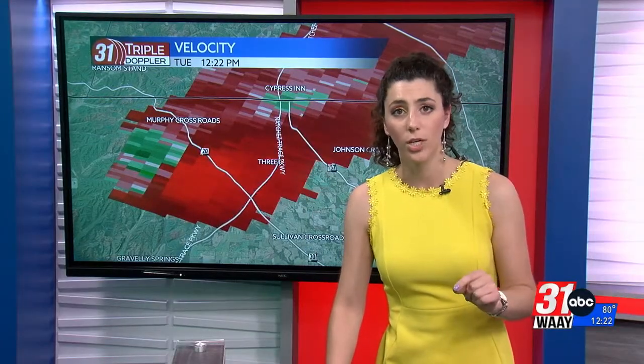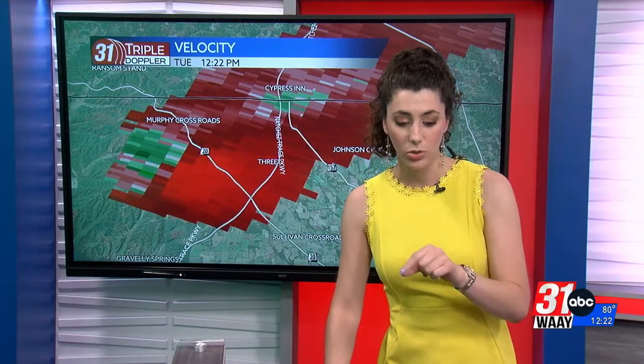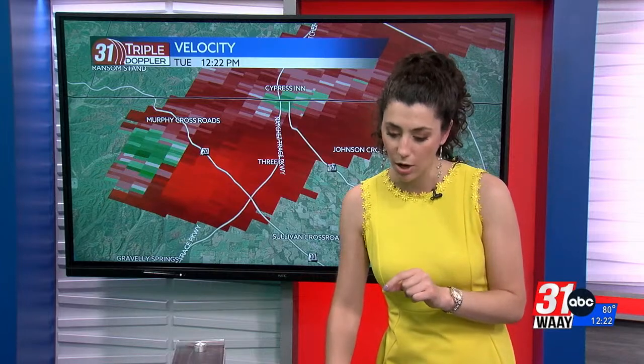Your car is not safe. I need you to be in an internal room as far away from windows and doors as you can get, as this tornado is confirmed to be on the ground.